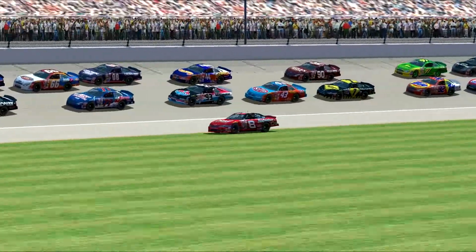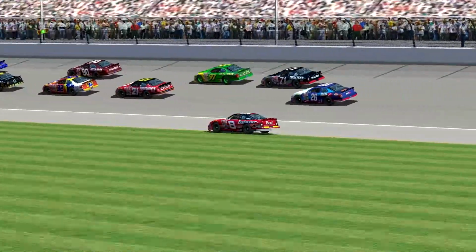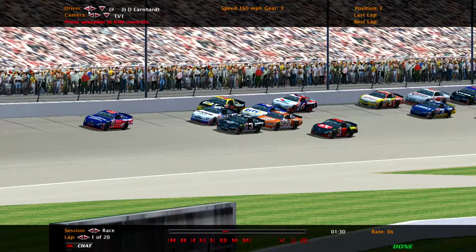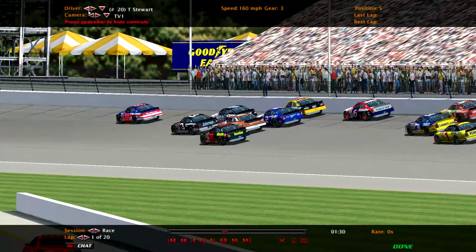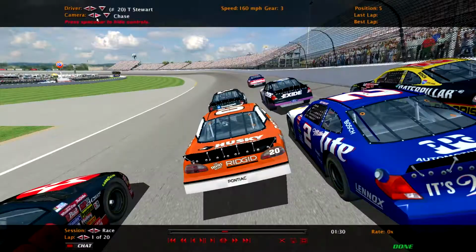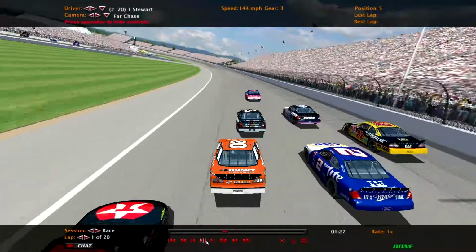Curiouser and curiouser, I had no idea that that was going on. Poor Jr. I wonder where he ended up finishing today. That definitely doesn't bode well for him, but he did stay out of the crash that would happen right here in this gaggle of cars. We have Tony Stewart, Rusty Wallace, and Ward Burton there. And look how close this is. So Brandon's going to make it 4 wide there.